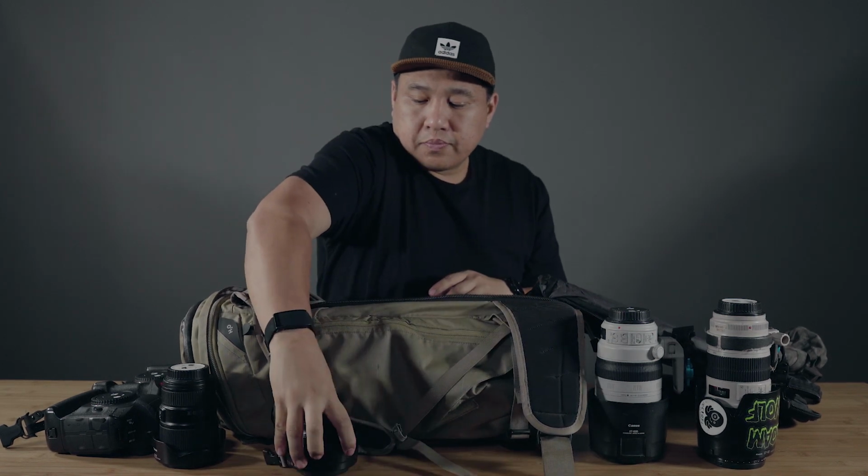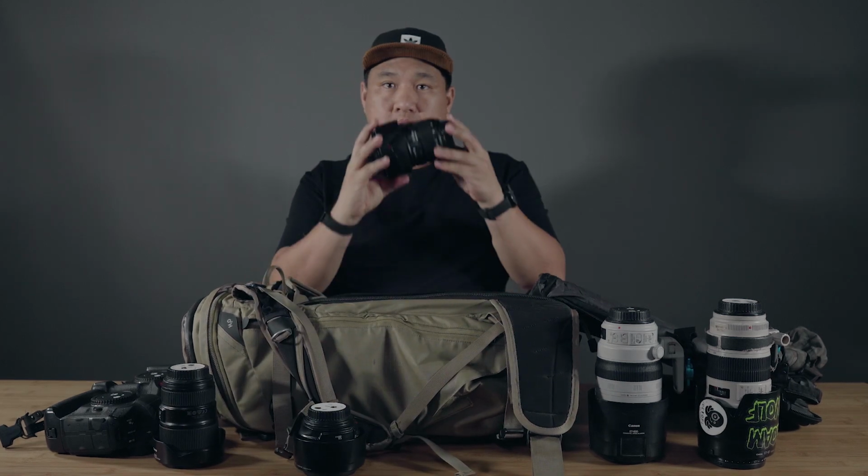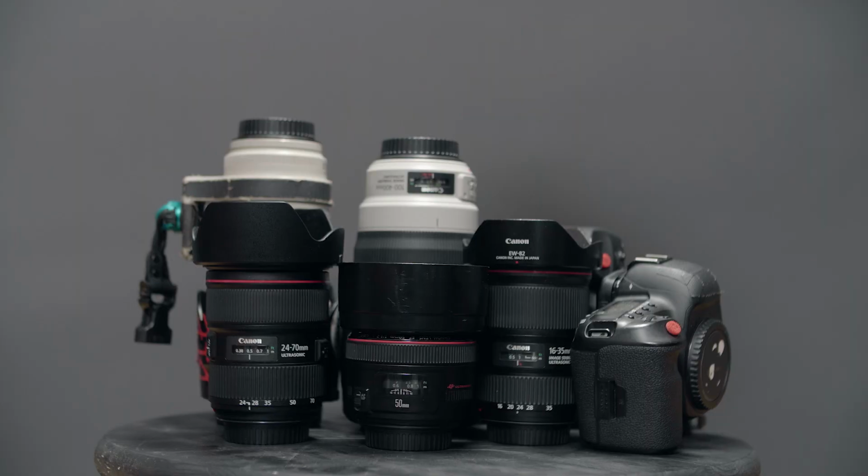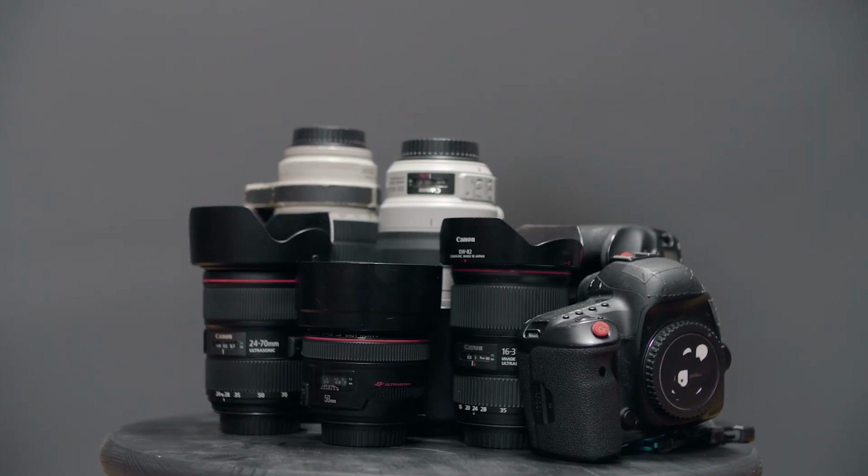16-35 for wide shots. I bring my 50, but I don't always have it in the field, but these are great for portraits. And then of course your standard 24-70. And that's what I carry inside this bag.